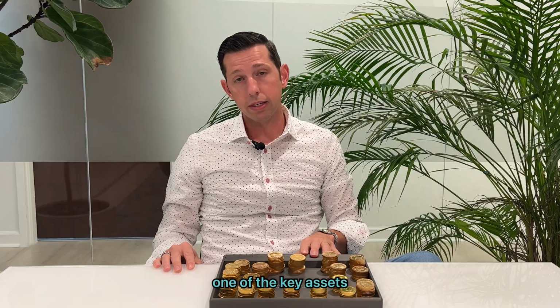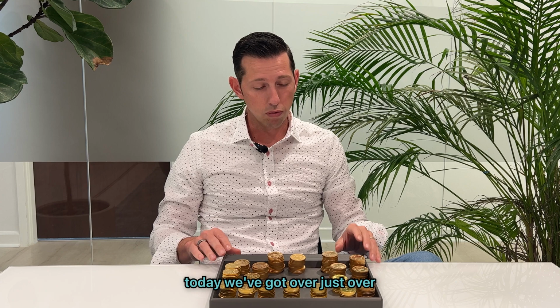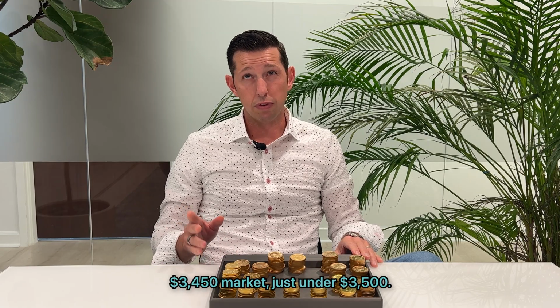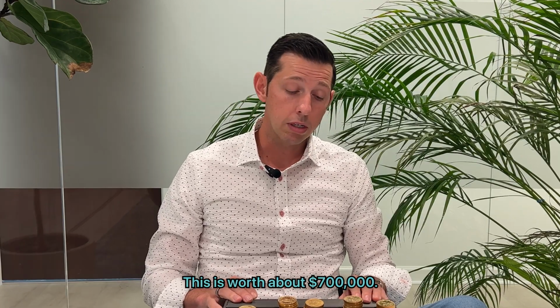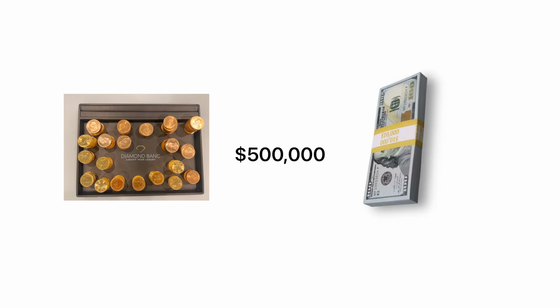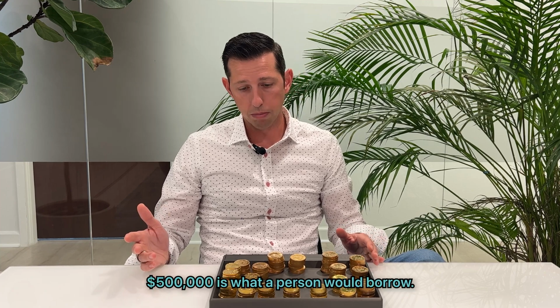And so one of the key assets that we loan against is gold bullion. Right in front of me today, we've got just over 200 ounces of pure gold at a $3,450 market, just under $3,500. This is worth about $700,000 of liquid value at spot on this tray. And we loan about 75% of the gold value the day of the loan. So that would put this just over $500,000 is what a person would borrow.